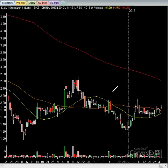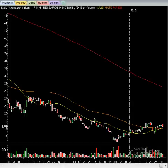Let me just scan through a couple other charts here, see if there's anything of interest I want to bring forth. MasterCard's up about 3.5. IBM's down today, so that's weaker today. Research in Motion, let's take a look at that. That stock is down 43 cents.